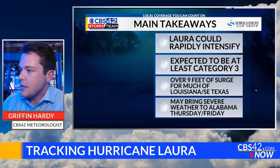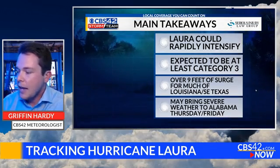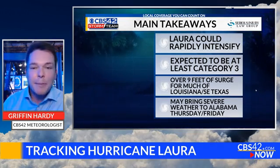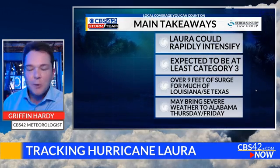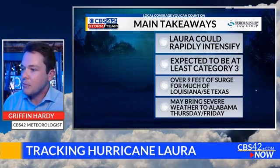So here are the main takeaways. I think Laura has a good chance of rapidly intensifying because of those ocean temperatures. It'll be at the very least a Category 3 storm, so that's really significant. And over 9 feet of surge is really important. Get the message out there that surge is the most life-threatening thing from a storm like this. So anybody in South Louisiana, in Houston, just tell them that it's not a bad idea to maybe move farther inland if they can help it, away from the coastline, because that's pretty significant for sure.